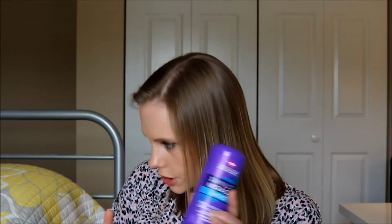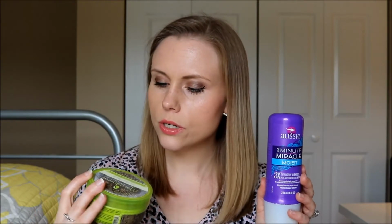Okay, so moving right along. This is the Aussie 3-Minute Miracle Moisture Conditioner. I really like this stuff. I like to use this. Actually, I think I have my other conditioner in here, too. This is the Macadamia Natural Oil Conditioner. I use this during the week, intentionally, once or twice during the week, and then I like to use the Aussie on the weekends.